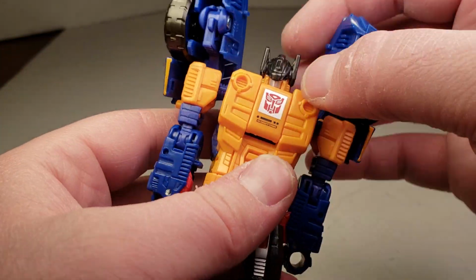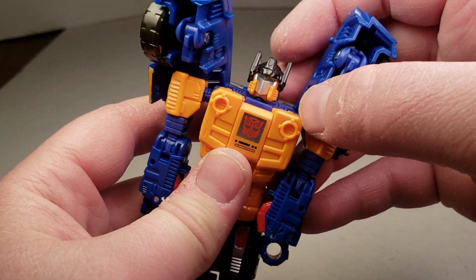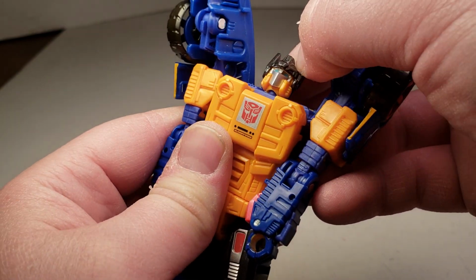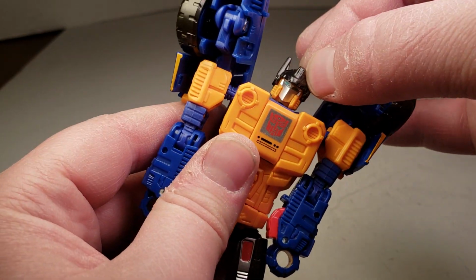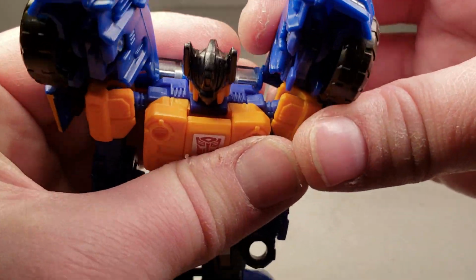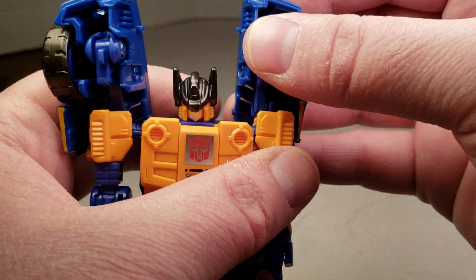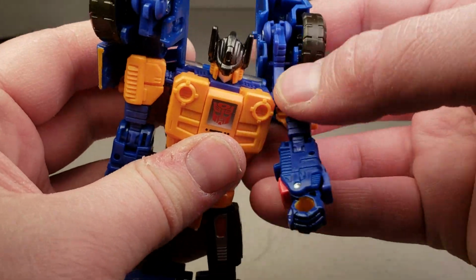Anyways, articulation, you've got a head that can look up a little bit, and then down a little bit. Down, up, down. Tilt back and forth, rotate. Articulation on the shoulder. Why does this keep getting in the way? That's weird. Never did before. There we go. Like this, you can go out a little bit.